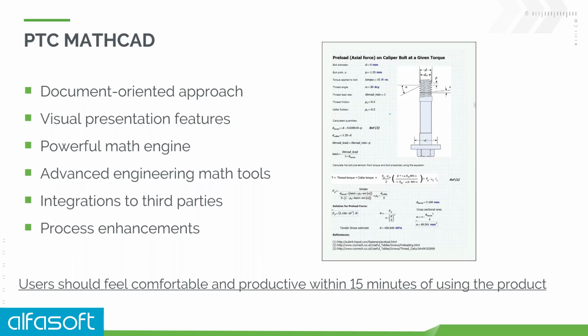But picking the product up and starting to use it should be easy for both authors of the worksheets and consumers. And we need to highlight a difference here between ease of use and the ability for a product to do complicated things.